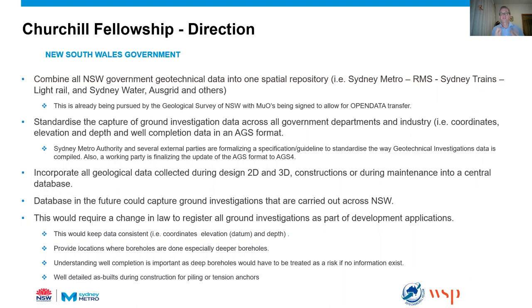So you're still spending money on investigations because you have to, because you need to know groundwater regimes, you need to know the aggressivity of an area, you need to know the abrasivity of an area. So you need to collect this information. Standardised ground investigations across government departments and industry is being implemented by Sydney Metro and several external parties, formalising specification guidelines to standardise the way we carry out investigations. There's also a working party that's formalising the AGS format to bring it in line with other countries using AGS4.